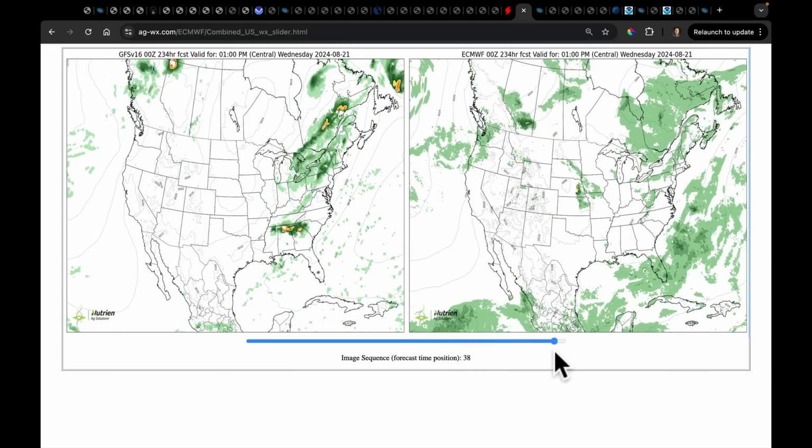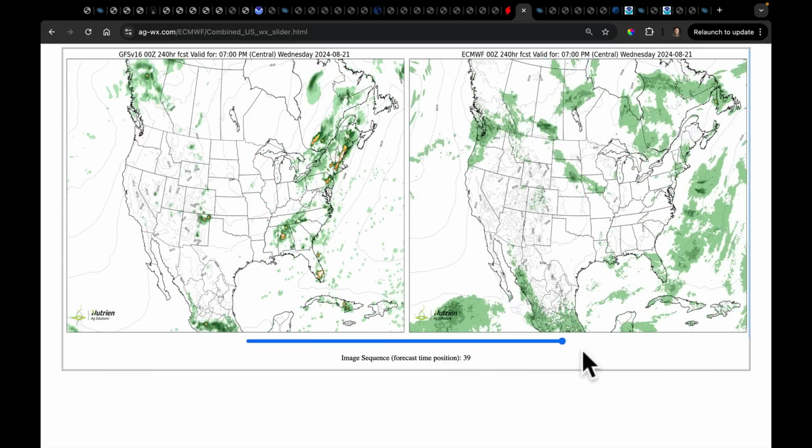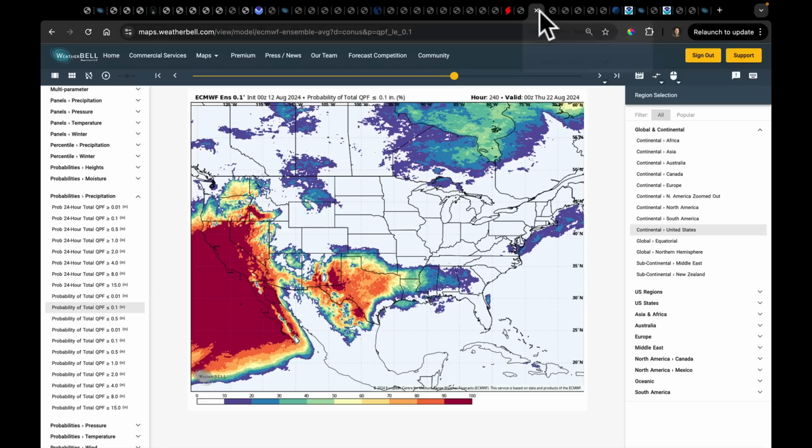But overall, as it stands, this pattern is set up to where we're going to have troughs kind of flanking the United States, one on each side. And that's, I think, going to be the large part of the pattern going forward. So at the beginning of this, I showed you the wetter areas. Now I want to focus in on those drier areas.